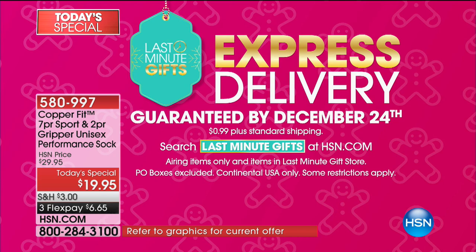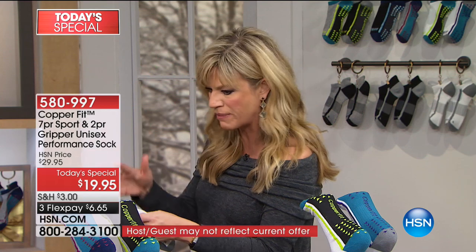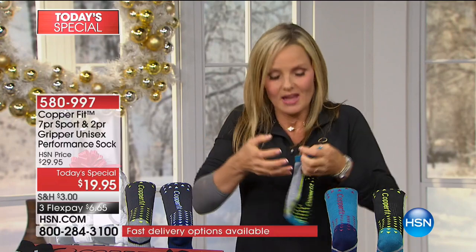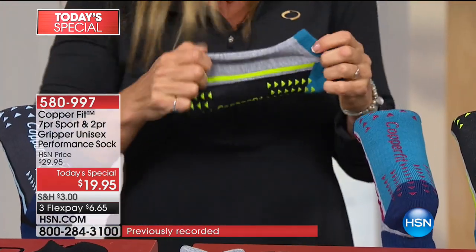$6.65 gets this home. And when you think about copper infused, I don't want people to think, oh my gosh, there's wires or something running through this. People think they might be crunchy or a little bit stiff. They're not. They're super soft because the copper is infused in the fabric, really deep into the fibers. It won't wash out. It's guaranteed to last wash after wash.